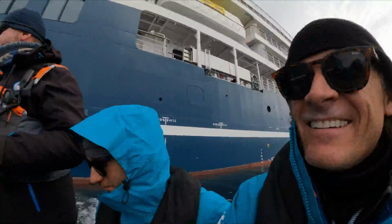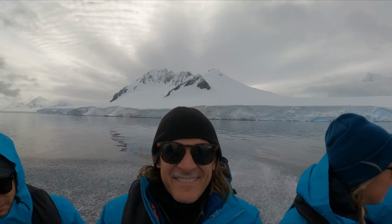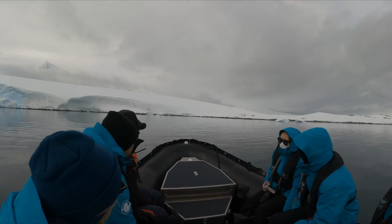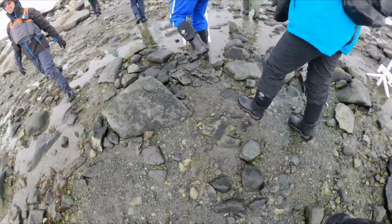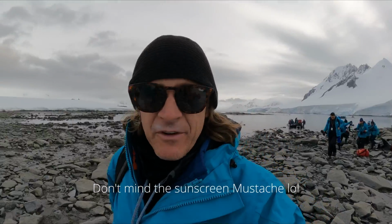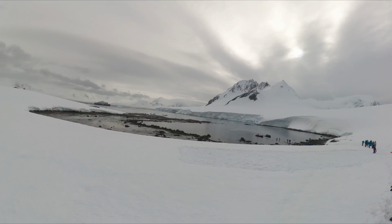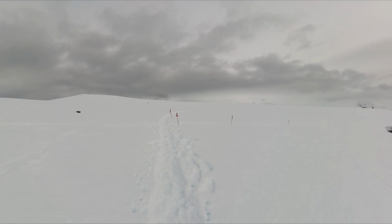All right, welcome to Moore Point. So as you can see, perfect conditions. Steps. Zero wind. It's probably zero, maybe 1 degrees Fahrenheit. And we're on Damoy in the Argentinian research lab. Top to the tombstone point with the Gentoo penguins.